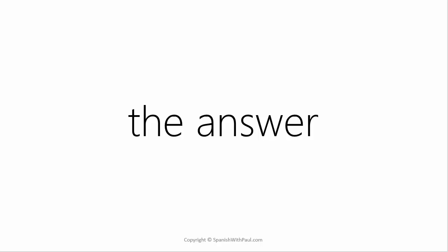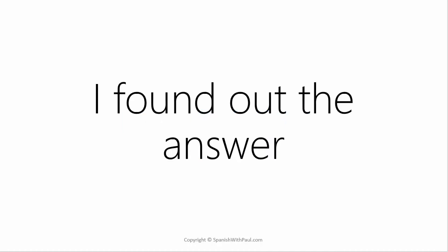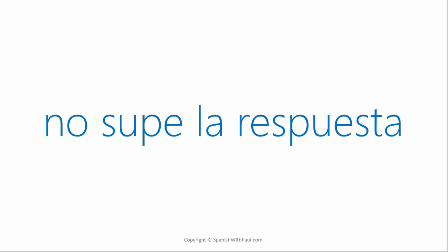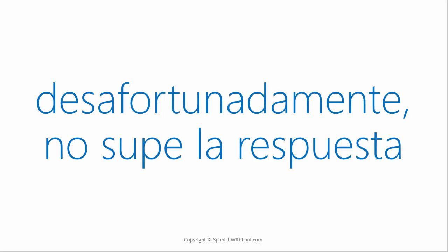The answer in Spanish is la respuesta. Kind of looks like the word response, or reminds you of that in English. La respuesta. How would you say, I found out the answer? Descubrí la respuesta. What about I didn't find out the answer? No supe la respuesta. Unfortunately, I didn't find out the answer. Desafortunadamente, no supe la respuesta.